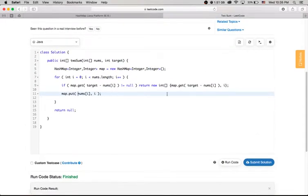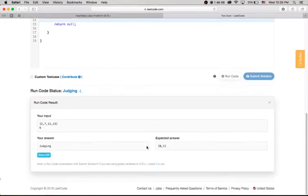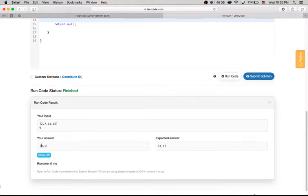I'll be right back. Alright, I know what the problem was. The problem was that before we had this target minus nums I. I was an idiot, so I put the target minus nums I here, and so this is just nums I. And essentially we're mapping the value which we find at this index, and then the index right there. So we'll run this again. Right, and that's the answer.